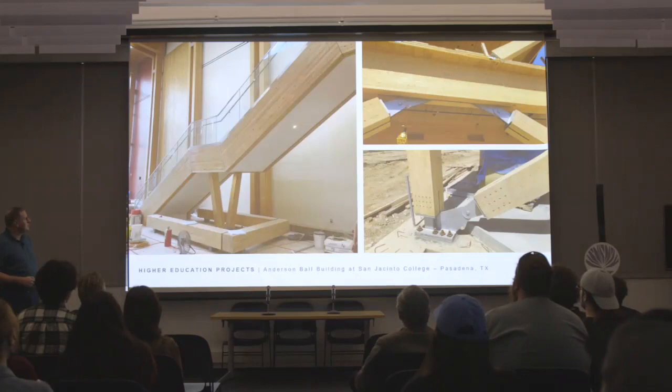And then there's a lot of cool things you can do with CLT, like stairs. Here's a feature stair within the entry space of the building, utilizing glulam columns here with CLT panels rotated on the side, making the stair that goes up within this feature space. And then here's some zoomed in images of those connections for that large wood X-brace.